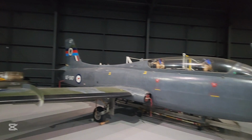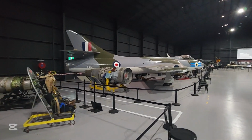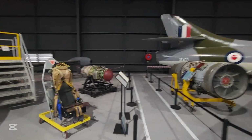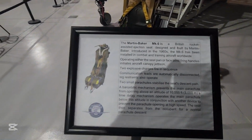Here we go, here's a Mackie. So the Australian RAAF plane. Most of them were RAAF planes on this side. And around the corner here they have a few other displays. They've got the ejection seat display, tells you how they work.